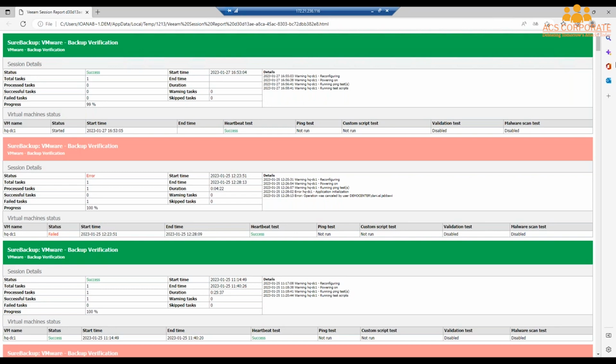Can we make Windows servers backup immutable? If you're referring to the backup files of Windows servers, then yes. If you're asking about Windows repositories, then no, we don't offer immutability for Windows repositories. Yes, absolutely, Catalin. I will send you the documentation for the Linux hardened repository.